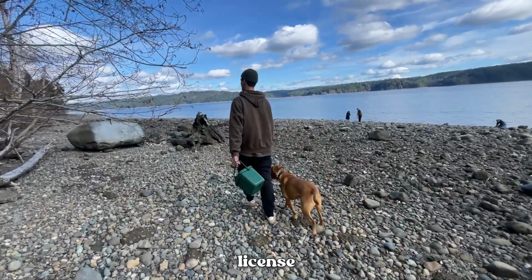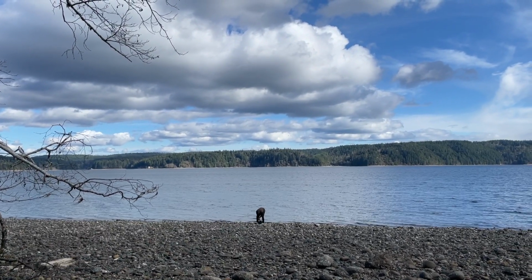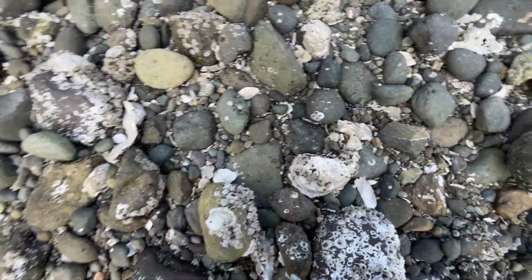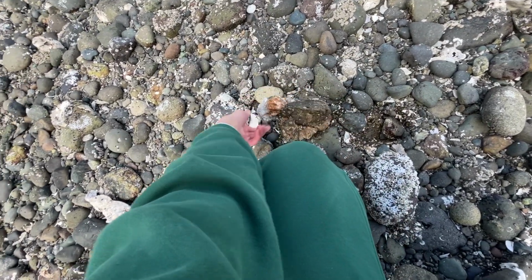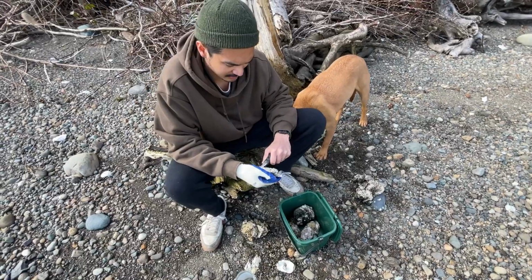You will need a permit to go oystering. So if you are visiting from out of town, or maybe shellfishing is something that is new to you and you want to see how it goes, you can just get a day use permit. You'll also want to check WDFW's website for the limit for oysters. So when you go, make sure you bring a shucking knife and a glove, since you have to leave the oyster shells on the beach.